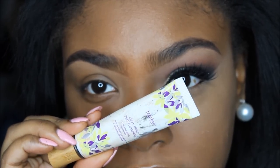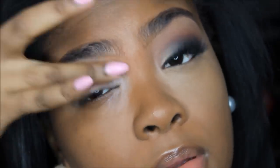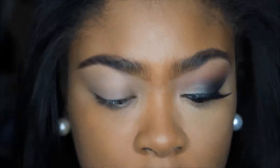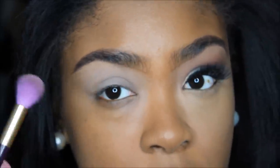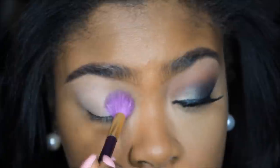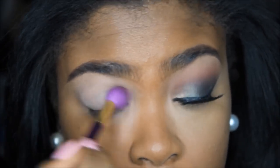So I'm going to start off by priming my eyelid with the Tarte Creaseless eyeshadow primer. And I'm just applying that all over my lid area. And then from the Kat Von D Shade Light eye palette, I'm going to take the color Ludwin, and I'm applying that all over my entire eye just to give me a smooth base to work with. And this just helps make blending the colors that I'm going to use much easier.